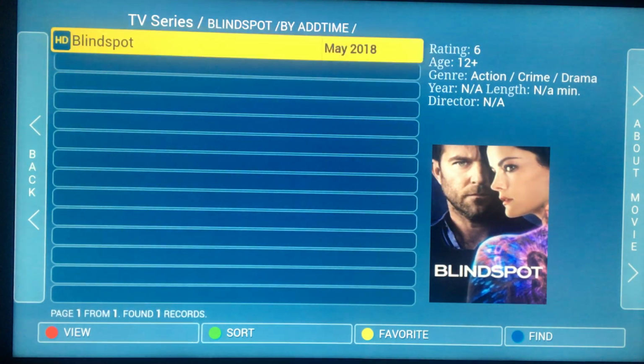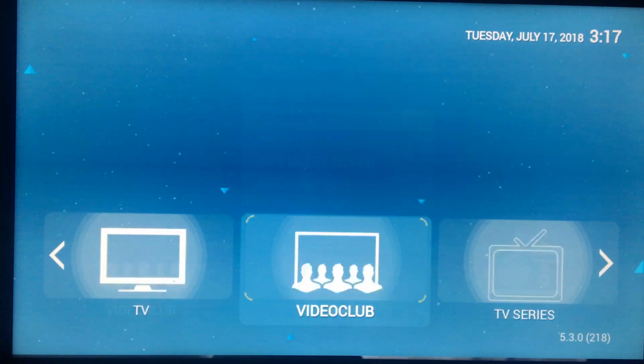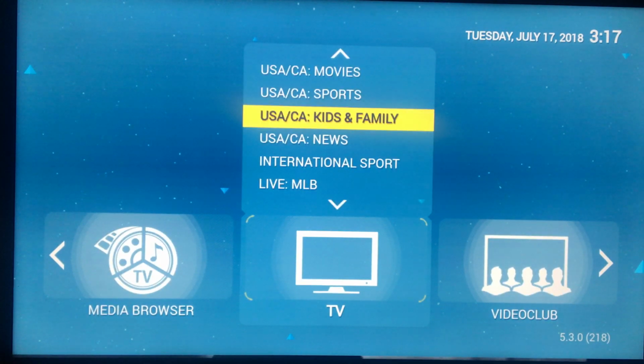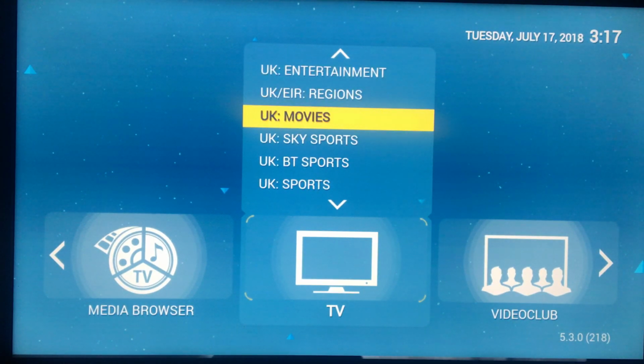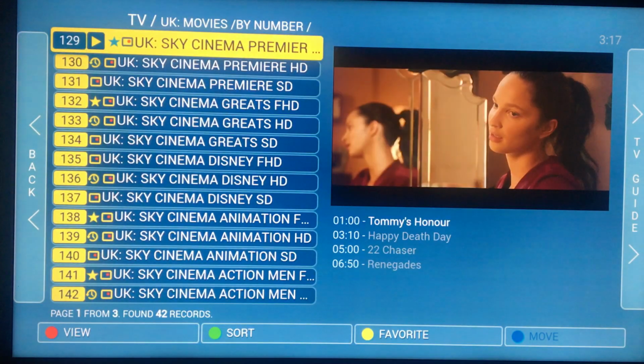Now for the last feature, and again, this is a little hard to describe, but I'm going to do my best. So, for some categories, for example, the one I like to use the most is the UK movie section. A lot of my customers ignore the UK channels. You shouldn't, especially because of this category, UK movies.